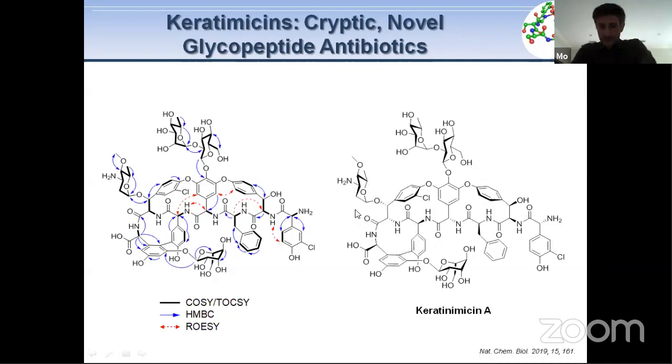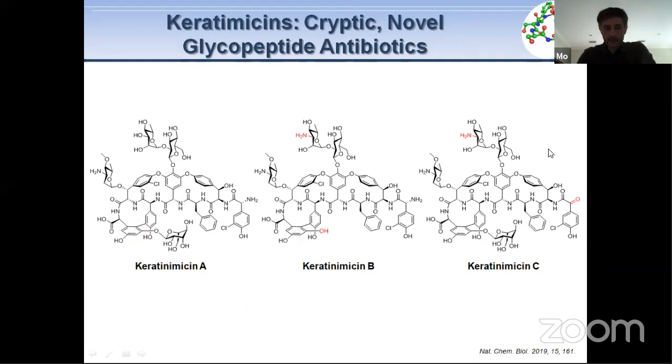The stereochemistries of the sugars were derived from NMR. Those of the alpha carbon backbone are bioinformatic predictions after sequencing the biosynthetic gene cluster for this compound. We could also identify additional analogs containing additional unusual modifications. For example, this acosamide sugar in variant B, or this acosamide sugar and this glyoxylyl group in variant C.